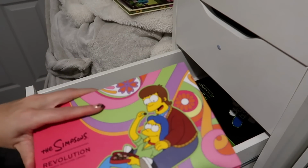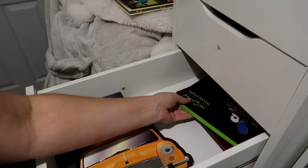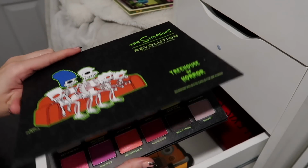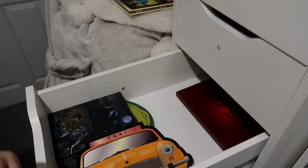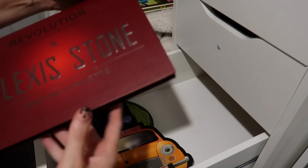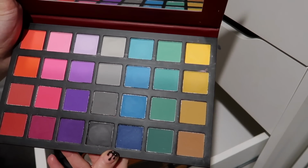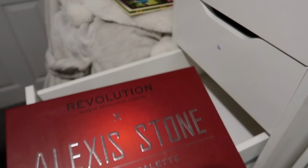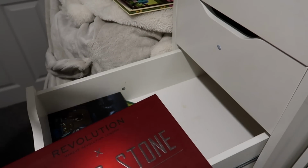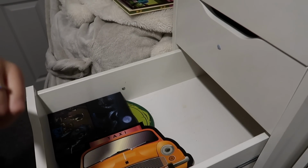I'm going to get rid of this one, which is the Simpsons Summer of Love palette. Then we have the Simpsons Treehouse of Horror palette, which again is another one that I'm going to give to a new home. And then we have the Alexis Stone Instinct palette, which I think I've swatched a little bit, but I've not really used that much. And I'm hoping to get the P. Louise like big colourful palette. So yeah, I'm going to give that one to a new home.